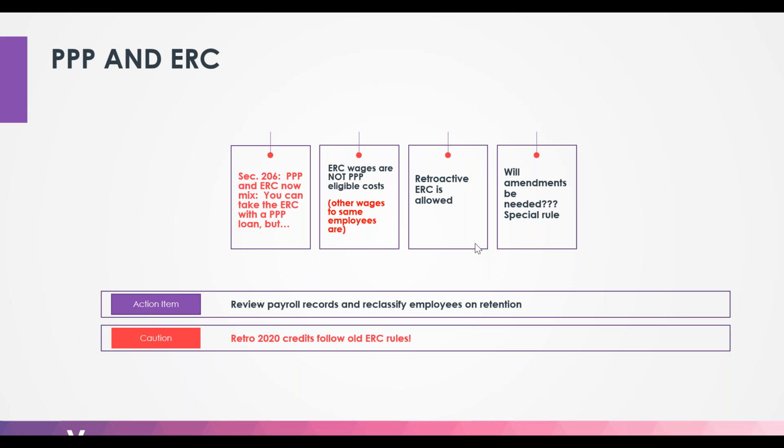Any retroactive credits, though, that you go back to March 13th and on in 2020, only follow the old rules, meaning you only get 50% of wages for employees as a credit up to the first $10,000 for the year. Looking forward into 2021, you'll be able to get 70% of wages for each employee on retention up to $10,000 per quarter. Now, there's a maximum of $7,000 credit per employee per quarter for the first 2 quarters.